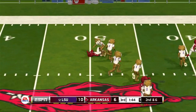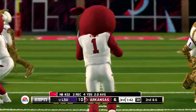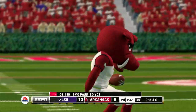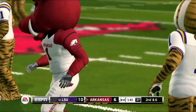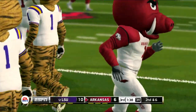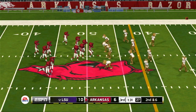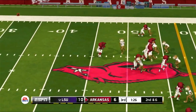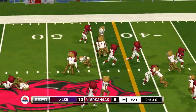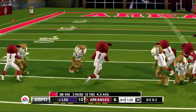Over the middle to his tailback. And he's tackled right around the 48-yard line. That's a gain of four. That makes it second and six. From the 48-yard line, it's second down. He makes it to the 45-yard line. That's good for a gain of 3 yards. That'll bring up third and two.